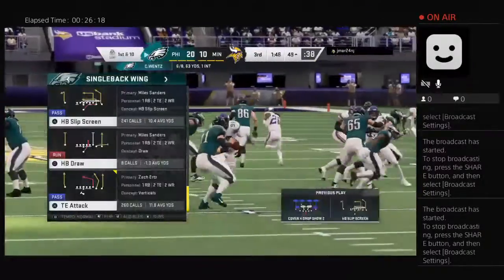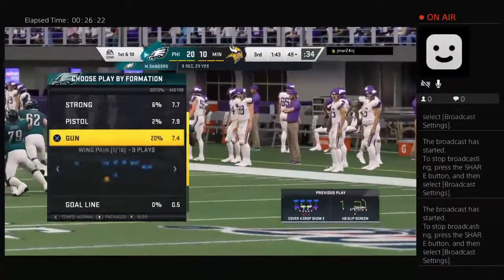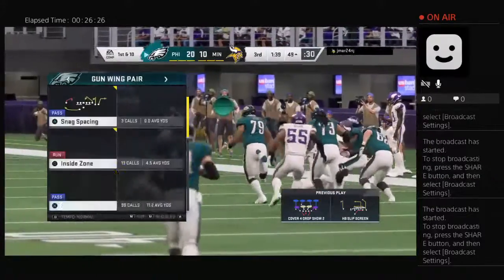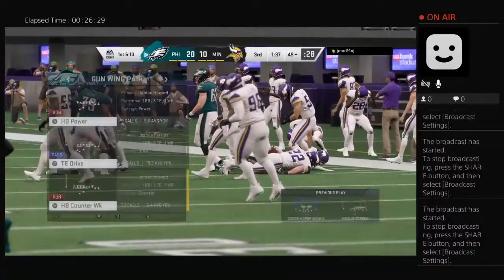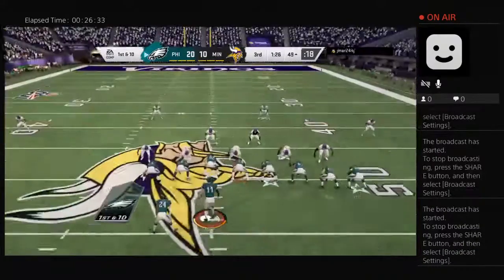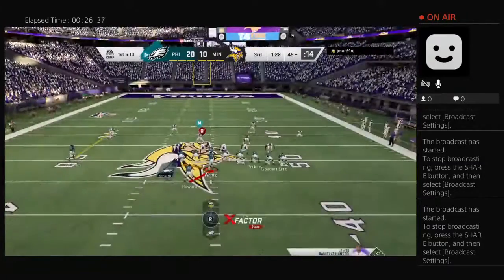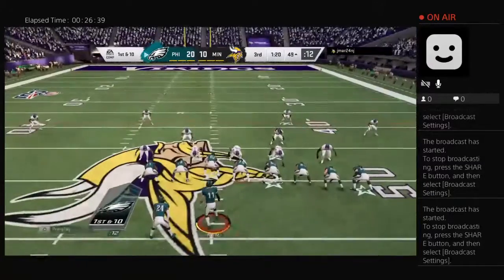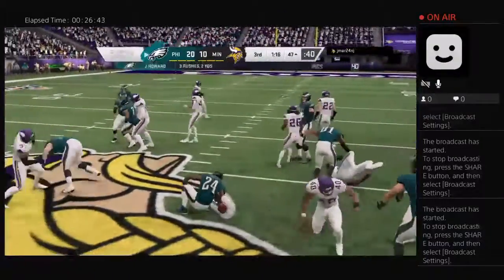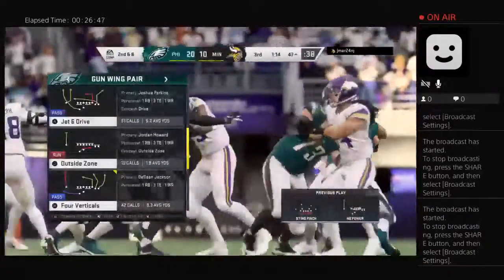And he'll be taken down, but not before he works it past the 50. A big pickup there for the Eagles, first down, 18 yards. From Viking territory now, they'll come up first and 10 at the 49-yard line. Out of the gun, this is Howard. And he's going to be stopped up at about the 47-yard line. Two yards on the carry there.